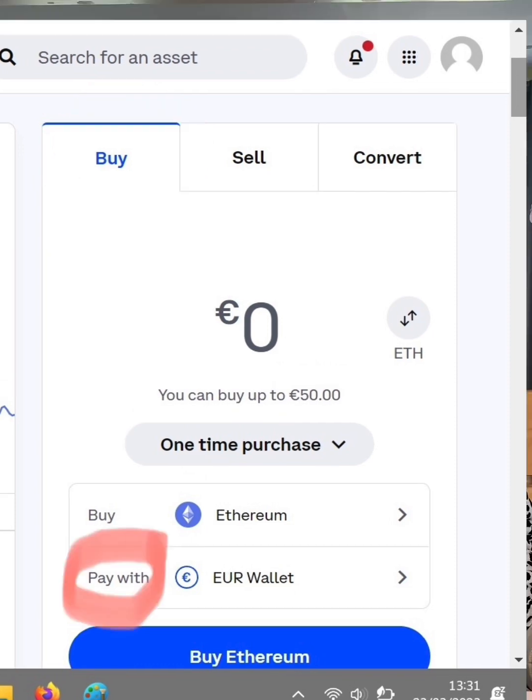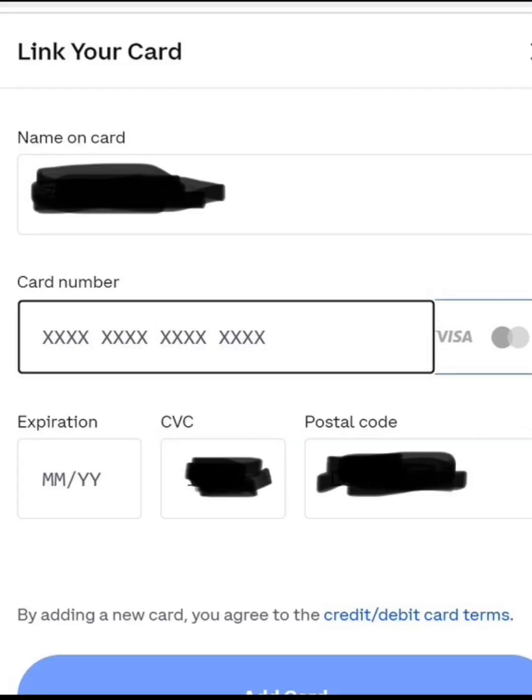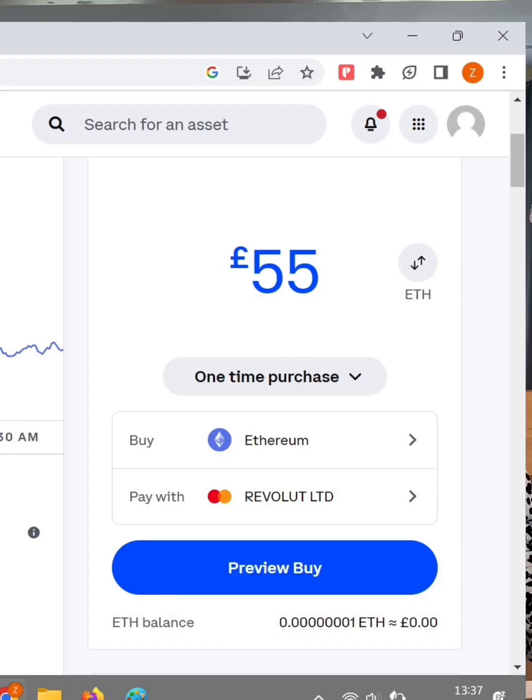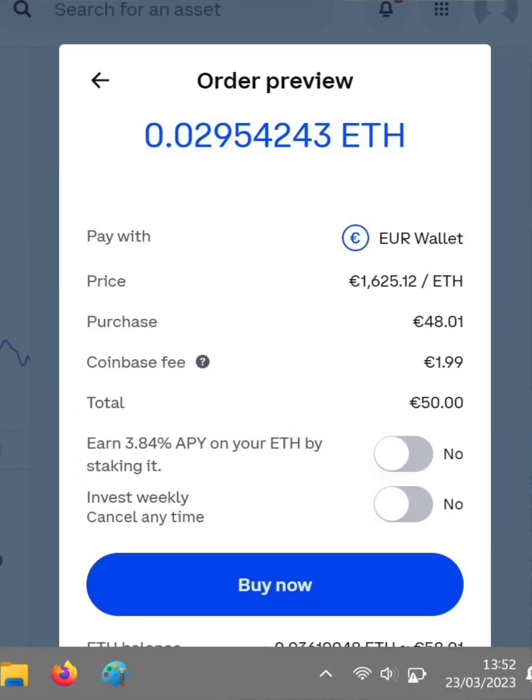Click on Pay With and then Add Payment Method. Click Credit Debit Card and fill in your card details to link it. Click on Edit Card and fill in the amount you would like to use. Click Preview Buy and Buy Now. You will see the Ethereum you have just bought under My Assets.